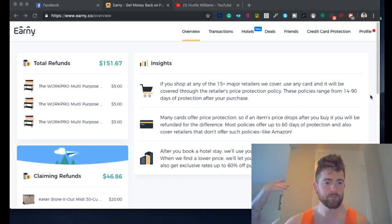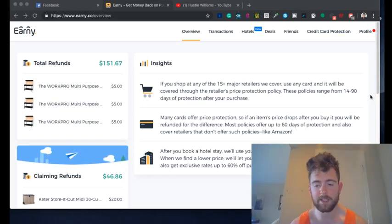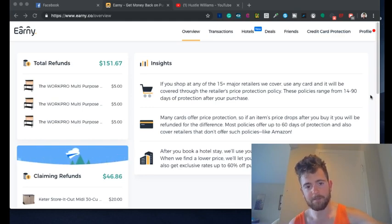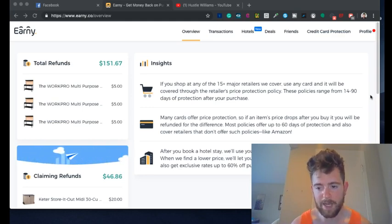This is some stuff that I've been selling. I'm not holding anything back anymore. You guys can see what I've been working with. As you can see, I'm actually requesting $5, $10, $15 back on my account right now constantly. The Earny app does it for me.